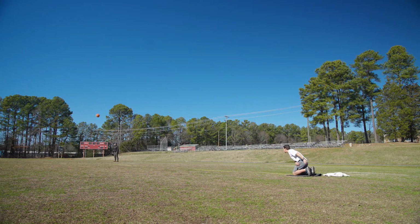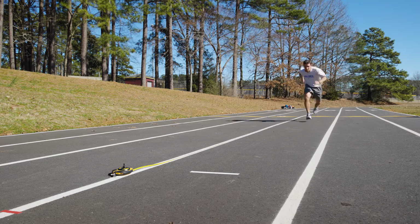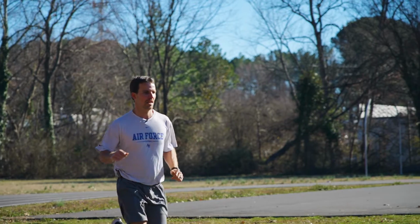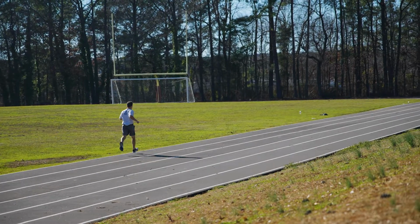Optional materials to practice your CFA effectively could be: first, a tape measure to measure out your shuttle run; second, a yoga mat for your sit-ups; and then last would be a stopwatch to measure your splits as you're running on the mile run. Now that you have your location and you're ready to go, let's get started.